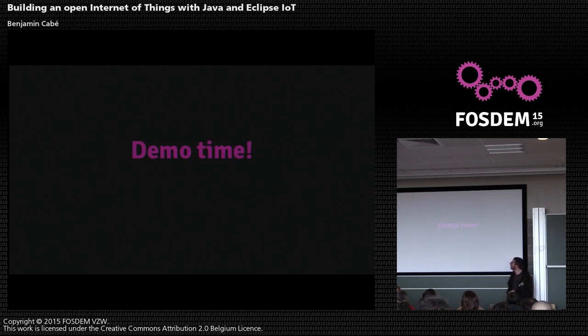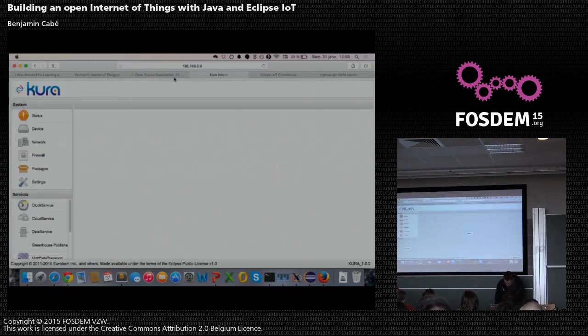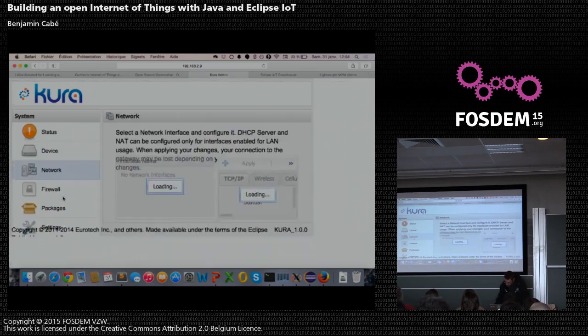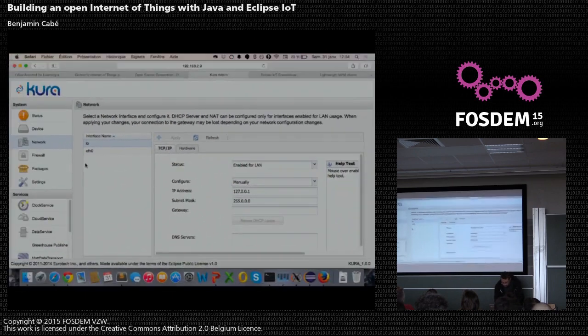So how does it look? Very, very quickly, I do have a Raspberry Pi over here, and if I connect to the Raspberry Pi, I can actually access the Kura web interface, which allows me to easily access all the features I mentioned earlier for, say, network management. If I want to add a new interface, like a ppp0 interface, which will connect to a cellular modem, I could configure that from here.